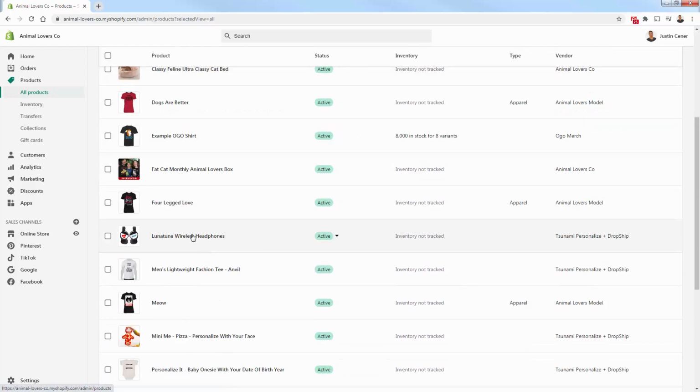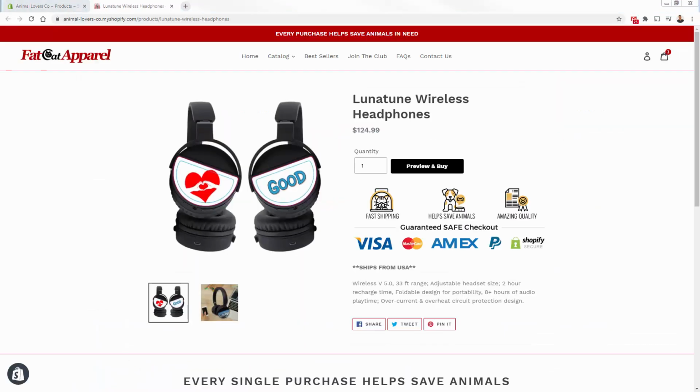And we can come over here and actually see those headphones. Here's our design. Here's that high ticket price. Boom, print on demand product. $125 product with about a $60 or $65 margin at least. Could be as much as $80 if you're on the premium plan with Tsunami. So that's one really, really powerful example.